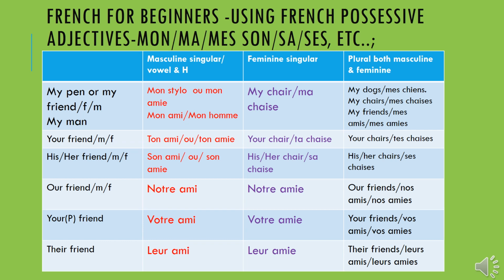So there you can say son ami. It is ou son ami or his friend. Son ami ou son ami. So repeat after me. Son ami ou son ami. Remember, OU is u. And in French, when you see OU without an accent on top of the U, it means or. But when you see OU with an accent on top of it, that's where the accents are very important. It means where. So know that difference.